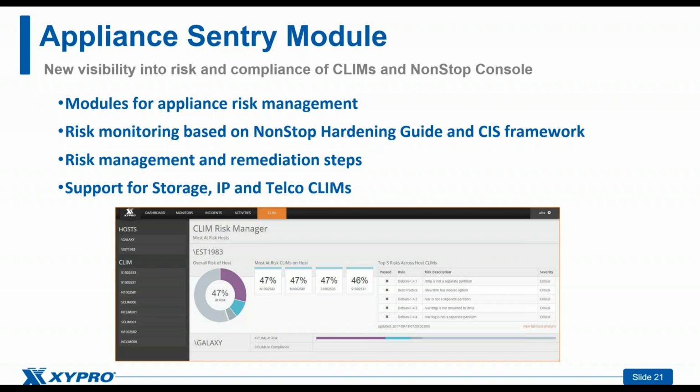Another one of our modules that's picking up a lot of momentum lately is our Appliance Sentry Module. This is one of our newest modules that allows you to monitor your CLIMs, your NonStop console, and other appliances that are connected to your NonStop environment. When I say CLIMs, if you're not familiar with that terminology, on the NonStop, disk I/O and network I/O are offloaded to these external servers that are connected to the NonStop maintenance LAN or the NonStop backplane.